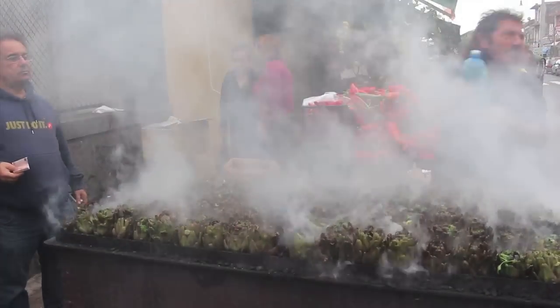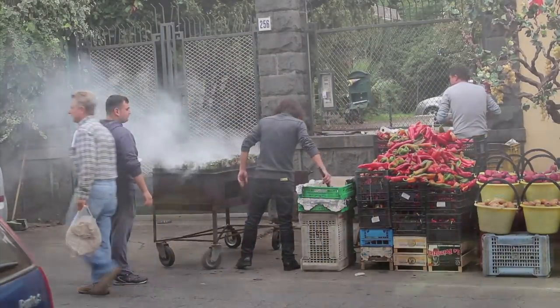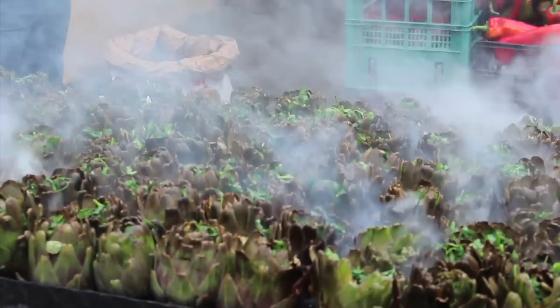Artichokes are roasted on Sundays in markets like this one in Viagrande on the south side of Mount Etna. Some historians say artichokes originated in Sicily, though the name carciofi has Arabic roots. There are several ways to prepare them.